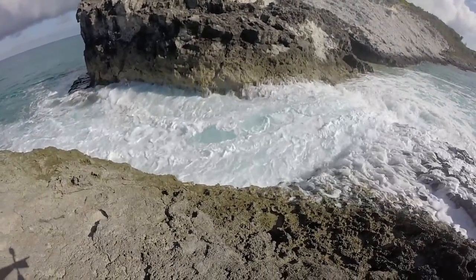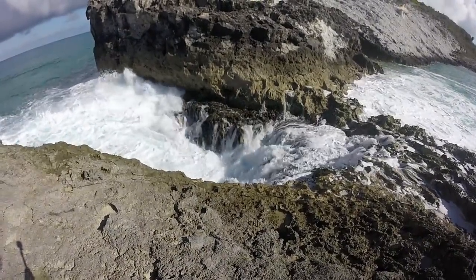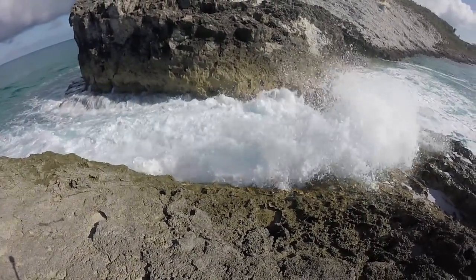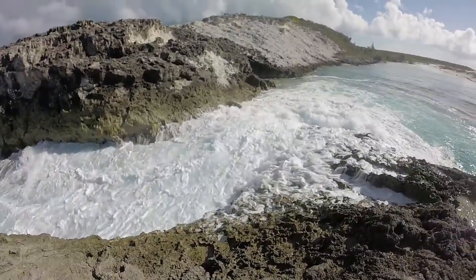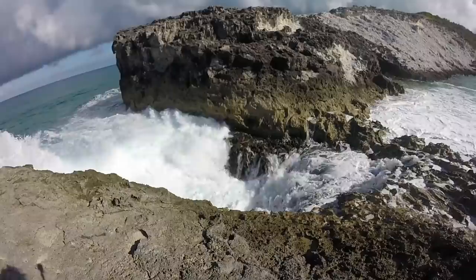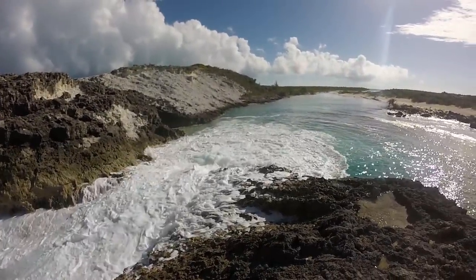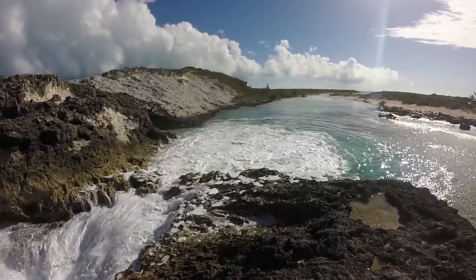Well, that's where I sat right down there a couple years ago at low tide. You wouldn't survive it if you were sitting down in there right now. Wow. Awesome.